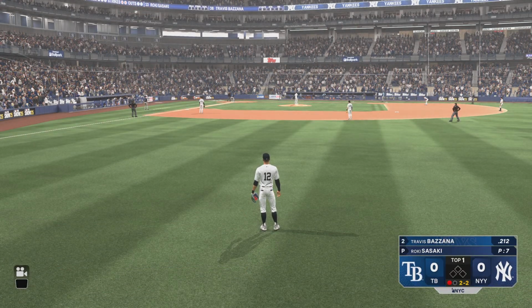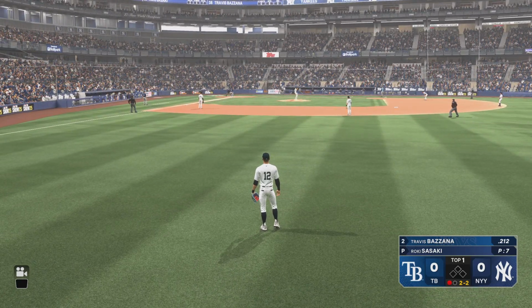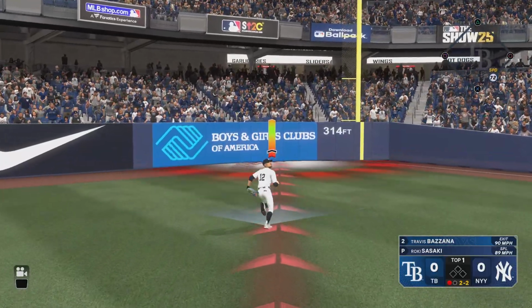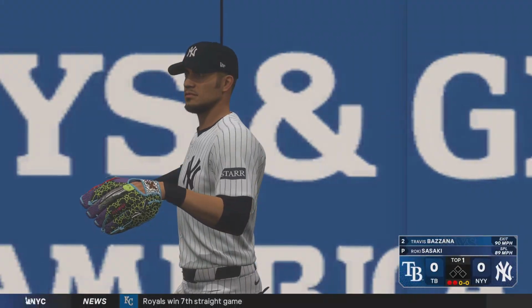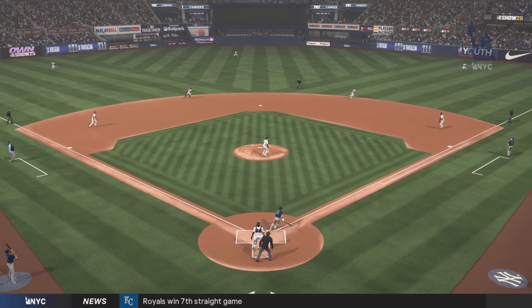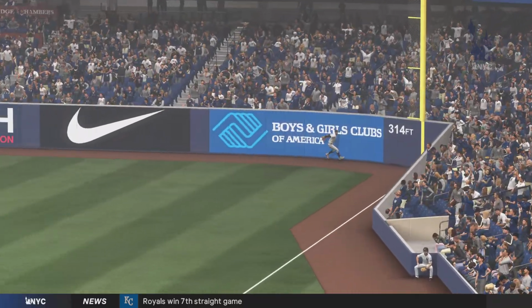One down. Digging in, Travis Bazzana. And that one hammered. That's going back. Back some more. Makes the grab and a leaping play at the wall. Well, he just took one away from one of the best in the league. It's not going to happen very often, but when you get the opportunity, better make the play, and he did right there.